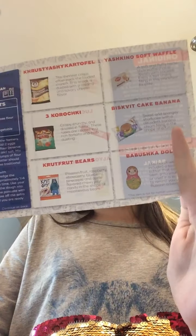That's super cool. I love snack crate. I don't think we're ever gonna get rid of snack crate ever. I've never gotten one of those before. That's cool. So the snacks and stuff.